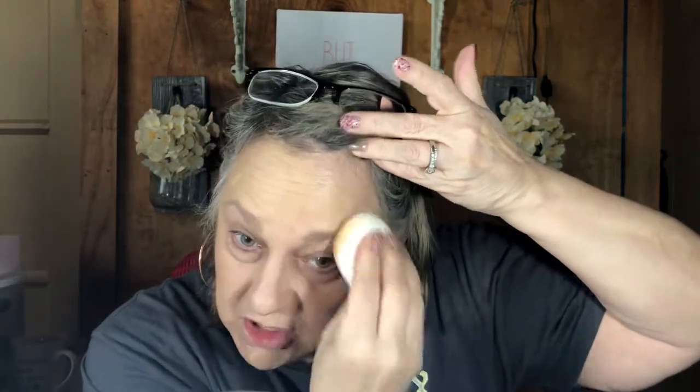Yep, I like this one a whole lot better than I do the other one. The other one is a really pretty foundation once you get it on, but I just found it really clinging to the dry spots in my skin, and so naturally I didn't like that. And I'm just kind of pouncing this on my skin.